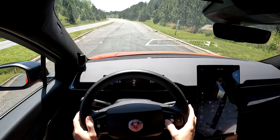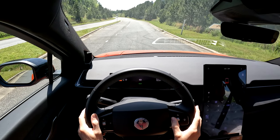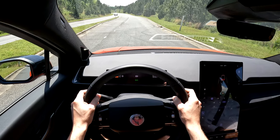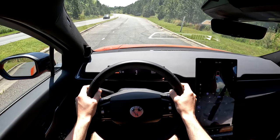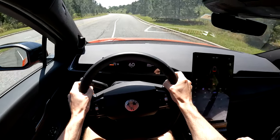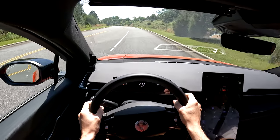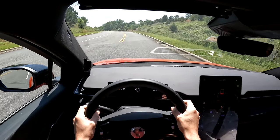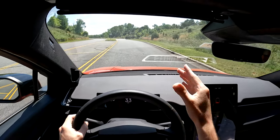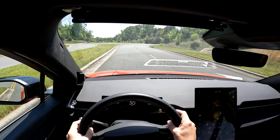All right, you guys, let's switch over to hyper mode in this thing and get ready for this launch. I know you can't feel the G-forces, but trust me, they are there. Watch the speedometer. 3, 2, 1, go. That hit 60 so quick. Oh my gosh. And again, with no gear shifts, it's just this constant moving tank. It is so weird, unique, and cool.